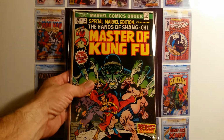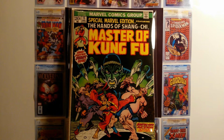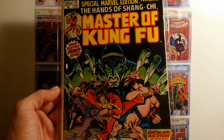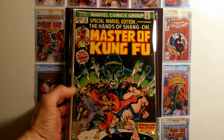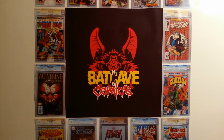Next one, Special Marvel Edition number 15. Introduction of this guy, Shang-Chi. And this is in pretty good shape. This is probably a 7, I'd say. 6.5 to 7. My number 16 is beautiful. That might hit a 9.6, but you gotta take what you can get, I guess.